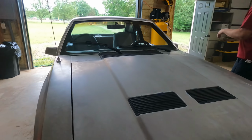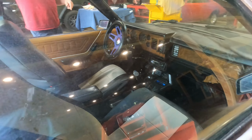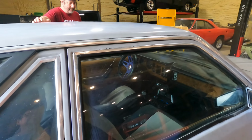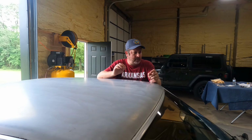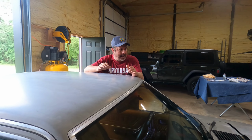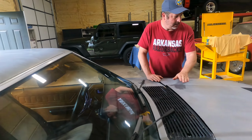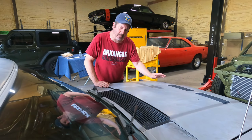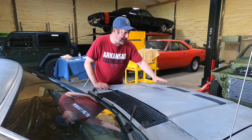Even when these cars came out, now I'm not that old. I think when this car came out, I was probably not even 10 years old, somewhere in there. But I do remember seeing these cars. There was one version of these 5.0 Capris that came out, and they had a really cool hood. The Mustangs didn't have it, I don't believe. I thought it was just the Capris, but they had a hood scoop kind of their own.